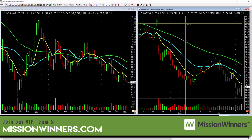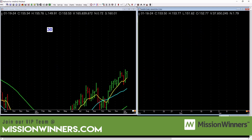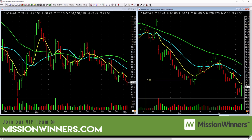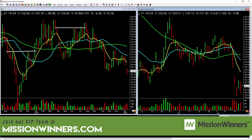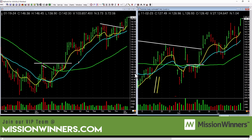Continue onwards. Alibaba. Look at the compare and contrast. Well, that doesn't look too bad. That doesn't look too bad. That doesn't look so good. Leave it alone. Look at all the overhead on the weekly. Just stay away from it at this point in time. BIDU, same situation. Leave it alone. Google's picking up here a little bit, and you can see across these tops, there's some volume that came into it, but this could be a candidate for Monday.